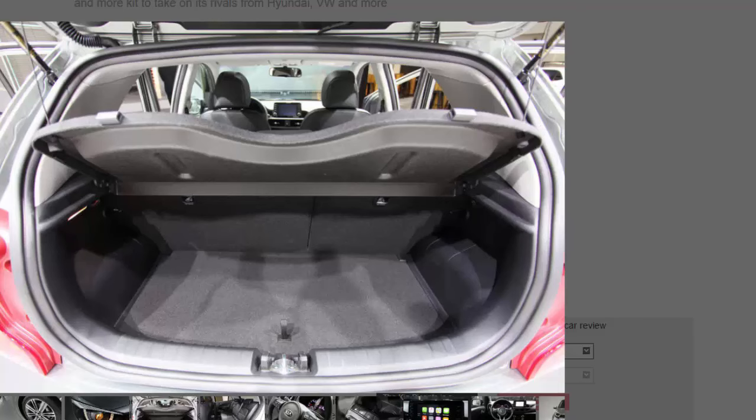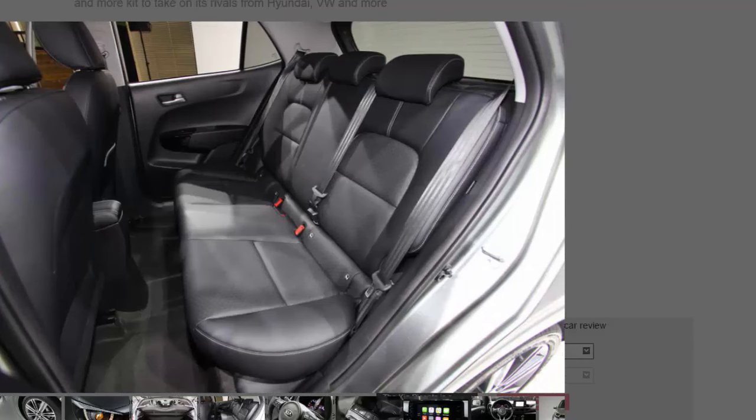Personalization also plays a big part in the new Picanto. Drivers will be able to specify one of 5 so-called color packs in the UK, allowing them to choose colors for the seats and stitching, as well as interior door panels.